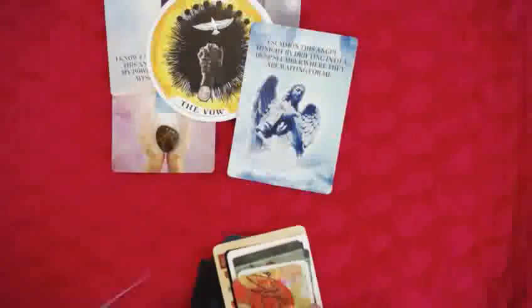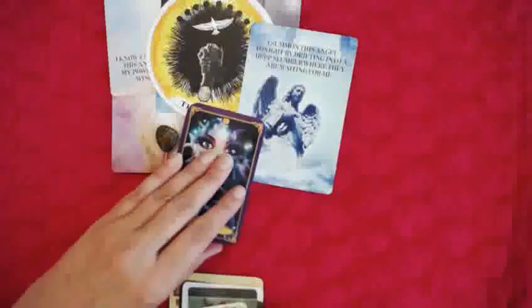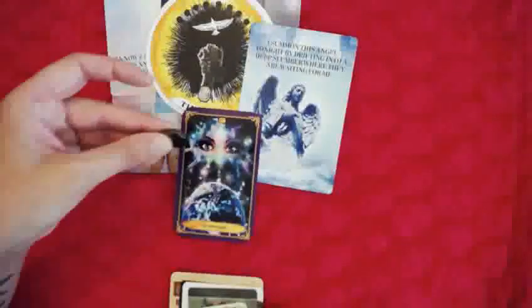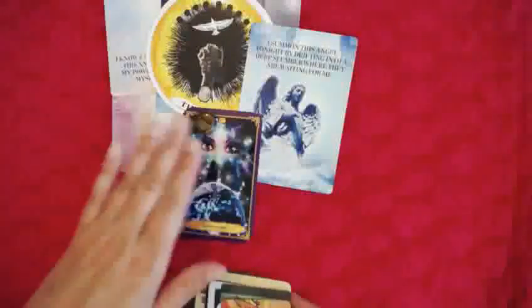Your angels know that you need some help. Oh, lovely. Awareness. Oh, this is fantastic. I love the awareness card. Okay, so dear Mis-shapen heart, know that your heart has been battered and bruised, but it's increased your awareness. You don't need me to tell you that because you're already aware.